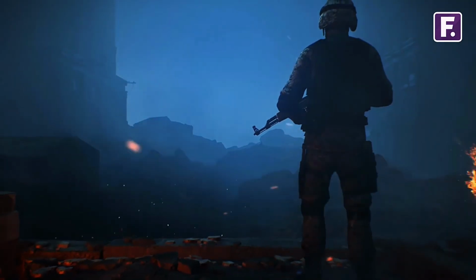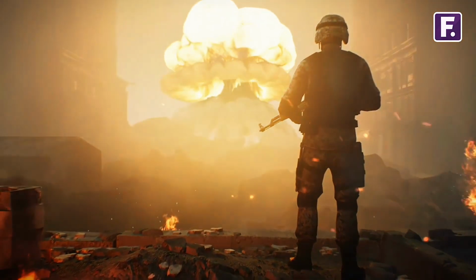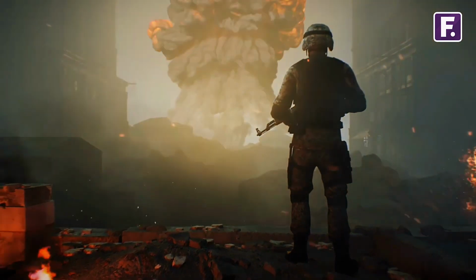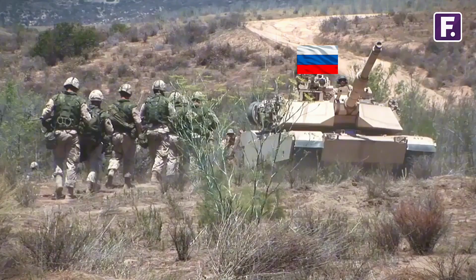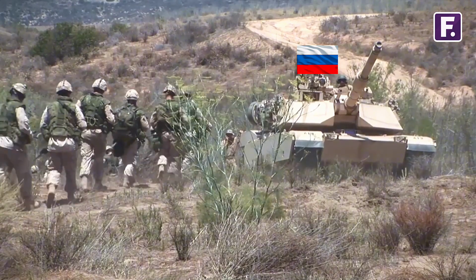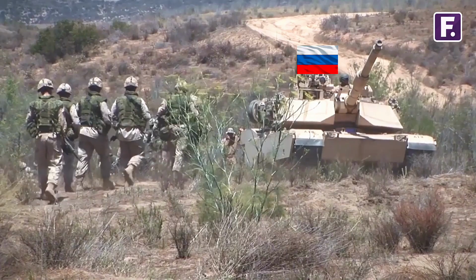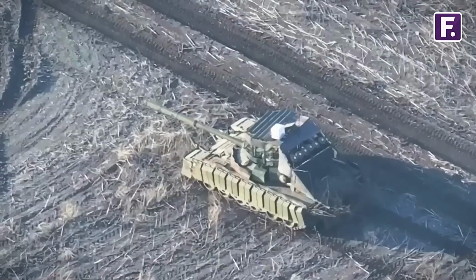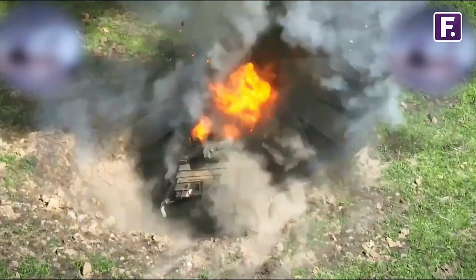There's a psychological toll on Russian troops. When they see tanks explode from above, erupting in fireballs, it spreads fear. Many now hesitate to ride in tanks at all. In some units, there have been reports of abandonment, of tanks being left behind intact because soldiers would rather walk than be burned alive. What makes this even more effective is coordination.